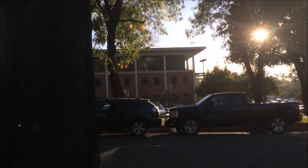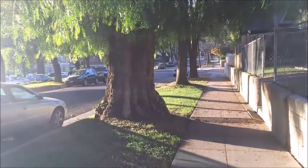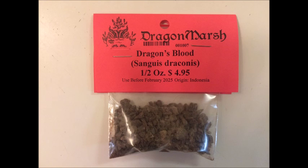Let's not only include the plague page, but celebrate and highlight it. Let's bring its materiality back to life. Let's make the recipe. Based on this concept, I've built the website 144dragons.omeka.net. The site is named after one of the recipe's most sexy ingredients, a quantity of dragons.